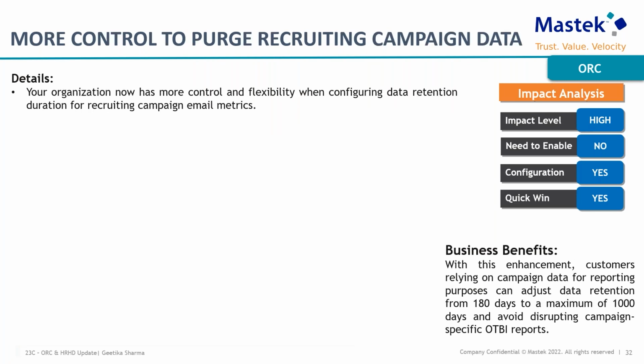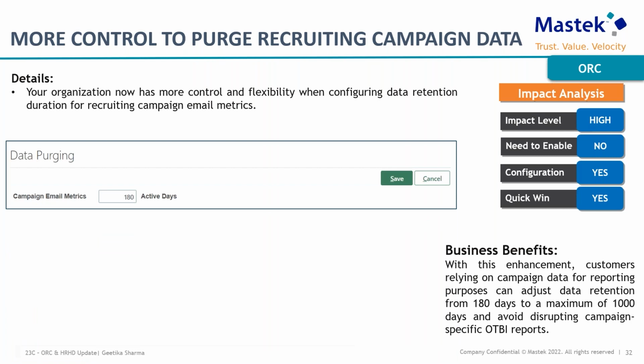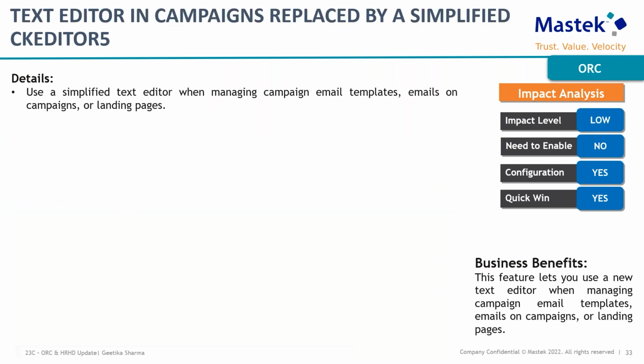Next one is more control to purge recruiting campaign data. Your organization would now have more control and flexibility when configuring data retention duration for recruiting campaign email metrics. So the campaigns which happened, let's say 180 days ago, you can move them to purge those records, so that you can report on the new campaigns that are useful. It will also clear out your database as well.